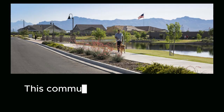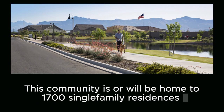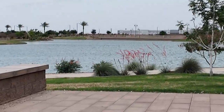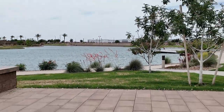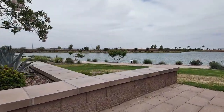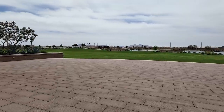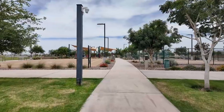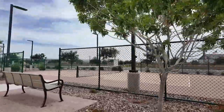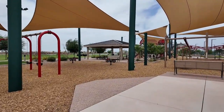This community is or will be home to 1,700 single family residences built around a stunning 24-acre deep water lake. Yes, you heard that right, a lake in the desert. And there's not many of these out in the Queen Creek area. Fulton Homes, Arizona's largest family-owned builder, designed Barney Farms to honor the Barney family's 89-year farming legacy, giving it a unique rural charm with modern flair.